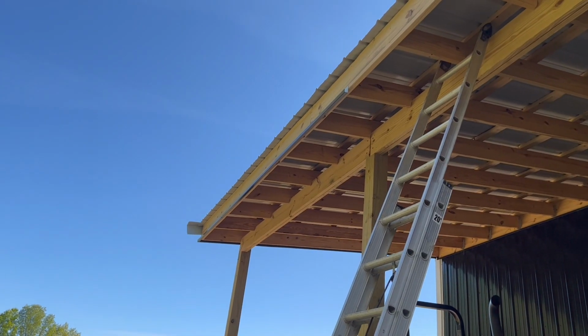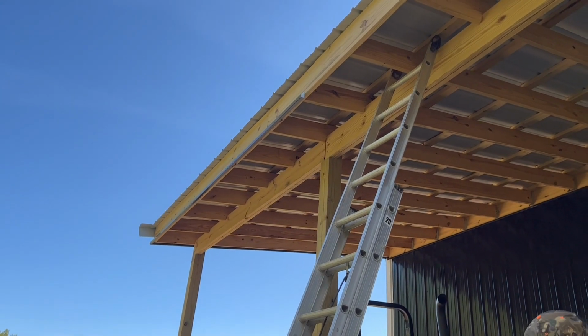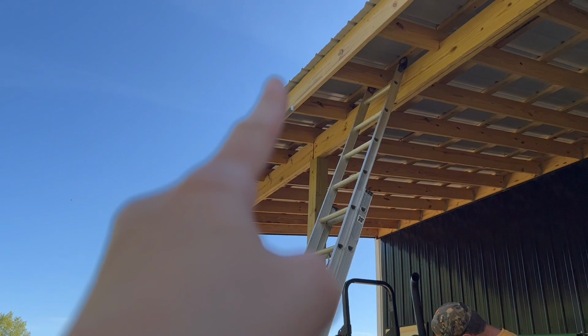We are over here tonight putting up this J channel on the bottom part of the lean-to so that we can put some metal siding there.